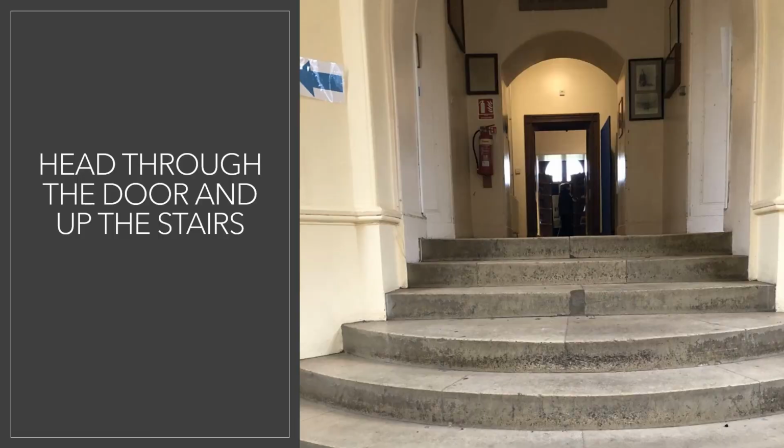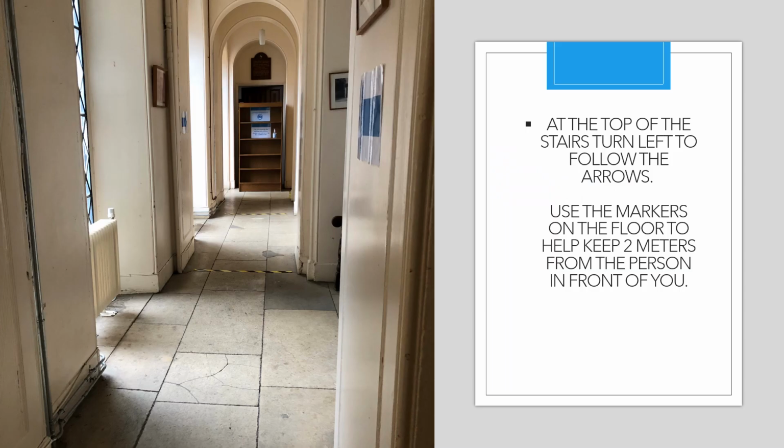As you go through the door, you'll head up the steps. When you get to the top, you'll turn left and you'll follow the arrows. As you can see on the floor, there are clear markers of 2 metres to keep a social distance from the person in front of you. Please wait patiently while you are directed to the next part.